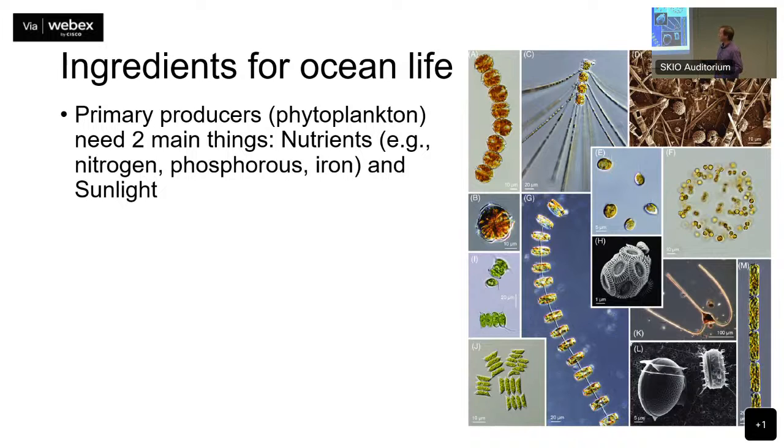And so they have a lot of different looks to them. Sometimes they form chains of cells. Some of them actually have little flagella that allow them to swim around. And some of them form these colonies that are inside of a kind of a mucus or a gelatinous matrix. And so all these different types of phytoplankton basically need these two main things. They need nutrients and they need light. Kind of like primary producers on land, you need both things.